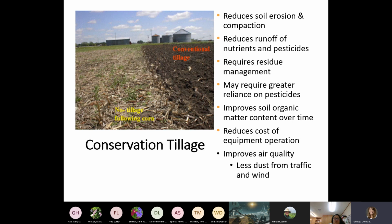It does require residue management, so you are leaving some type of residue or stubble out in the field. It may require greater reliance on pesticides depending on whether that causes a problem. If over the wintertime, maybe we don't have a really cold winter and some of the insects overwinter in that residue, then that may be a problem when you plant the next spring. But there are things out there that you can do to address that.